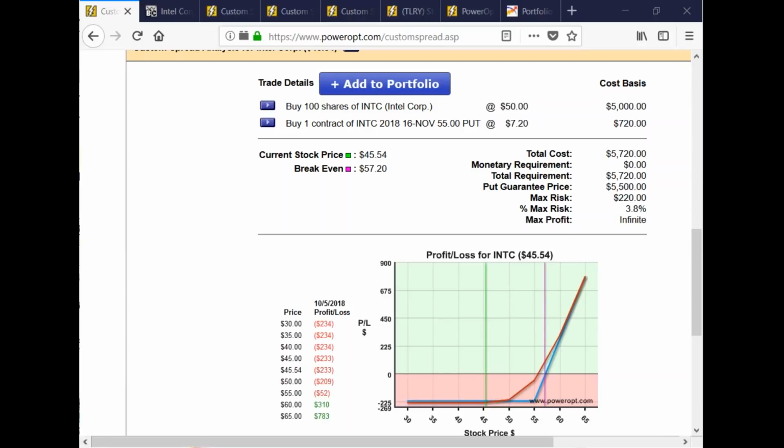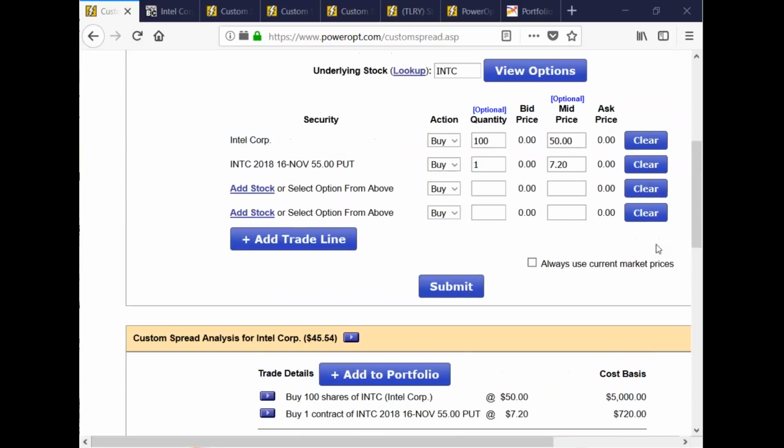Oh, Rhajiv, no. I'm sorry, I don't mean to be mean, Rhajiv. Rhajiv says do the 46 and the 46.50. You can do that on your own on the tools. I personally never do a 50-point spread of any kind, whether it's bear call, whether it's bull put.